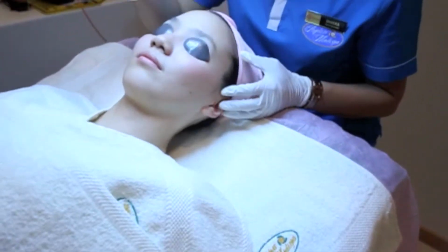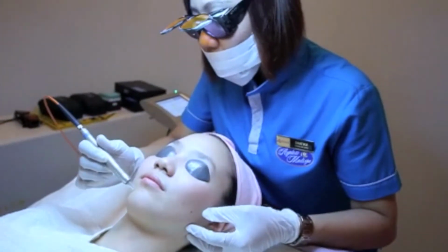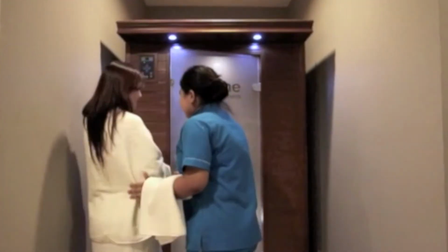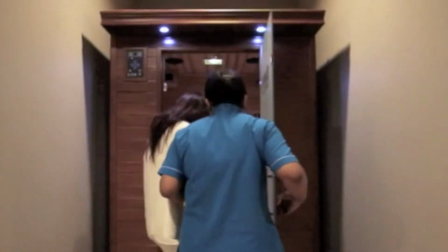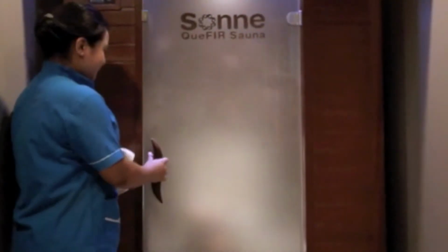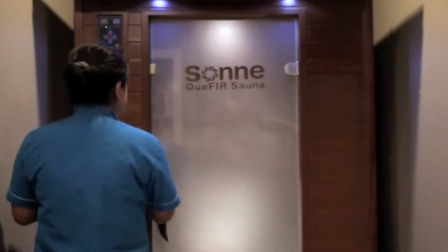From hair and skin rejuvenation to body slimming and contouring, the Ageless Medispa has custom-made treatment programs for every individual, ensuring that it offers only the best in cosmetic surgery and medical aesthetics.